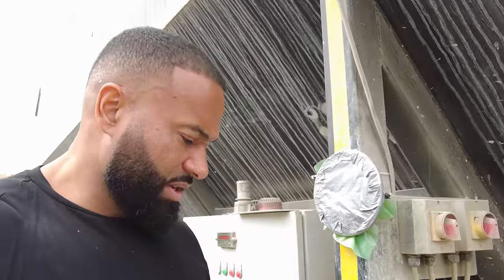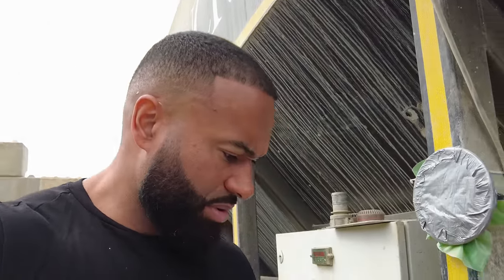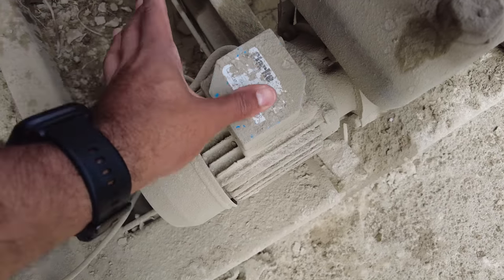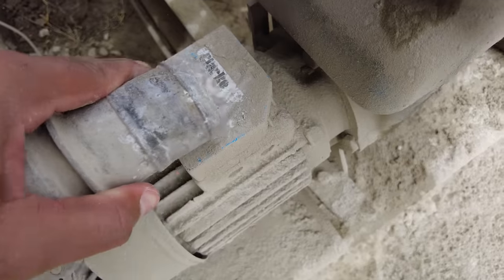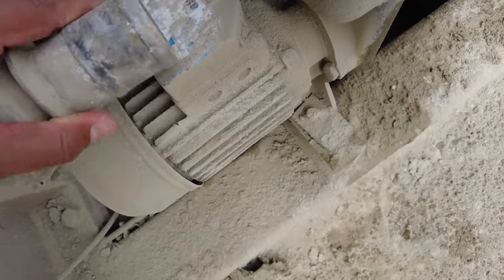Anyway, let me get a shot of this water pump. Scrape this off. Oh no, that is not what I wanted to do. I've taken the label off.